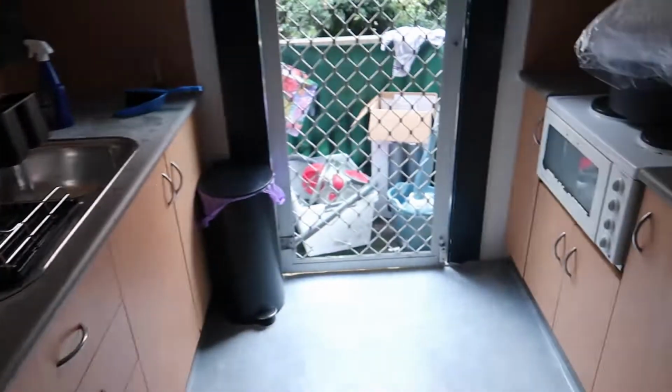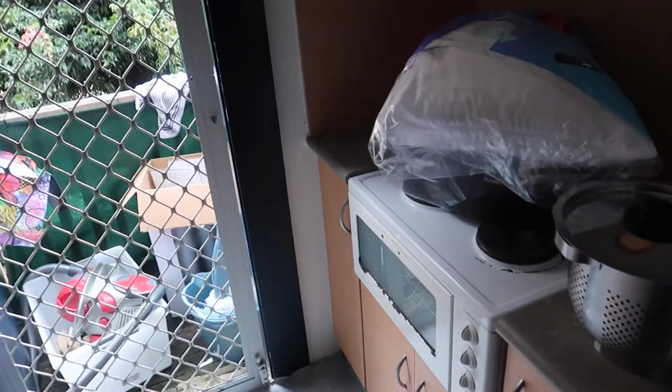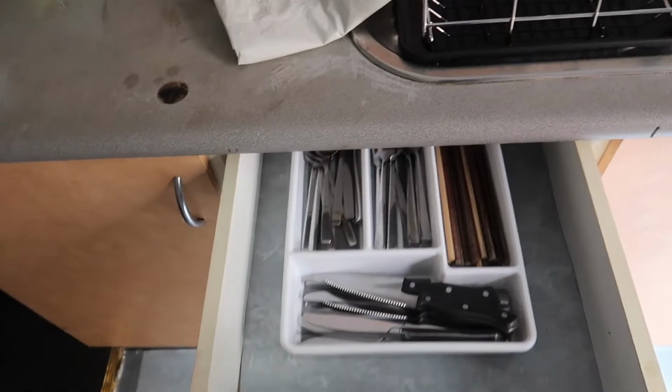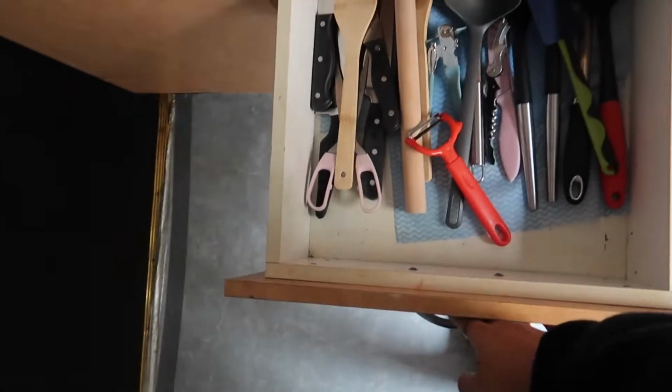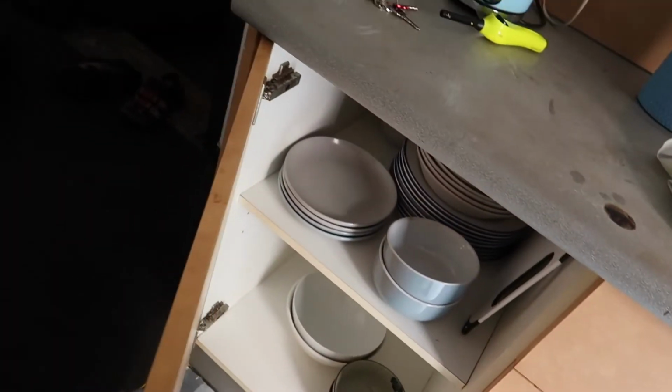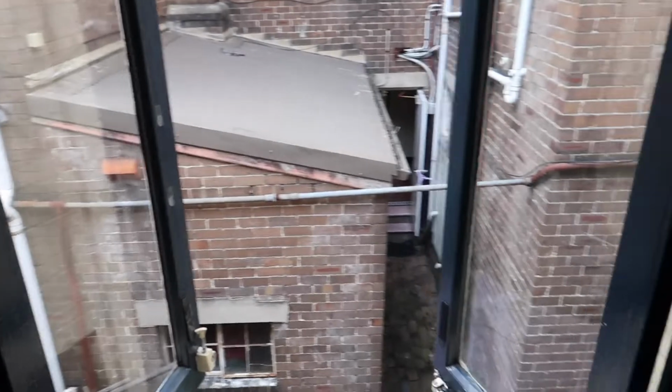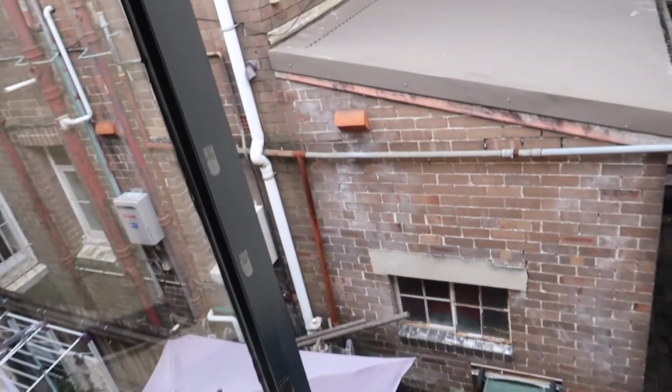I'll give you guys a quick tour later. Here's a little view of my kitchen so far. Going to the cutleries. My plates and everything. I've got a lot of pots and pans. And sweetie, that's about it. My shelf, my wardrobe. Another window out here.